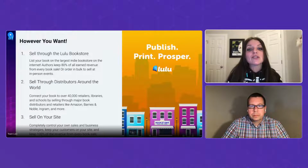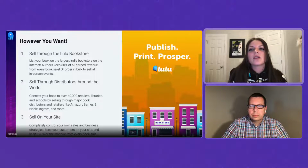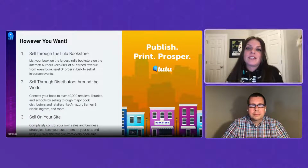You can also sell through distributors around the world. So you can put your book through a couple of these. I think for calendars, Amazon doesn't fulfill those yet. So if you want to go to some of our retailers, I apologize. Don't do it here. You're not going to go to our distributors with your calendars. But the best news is you can sell them on your own website. So you don't even need those distributors.